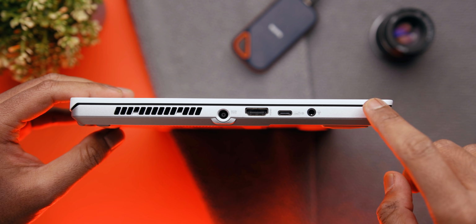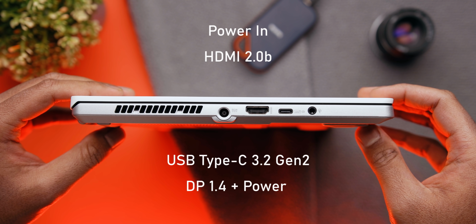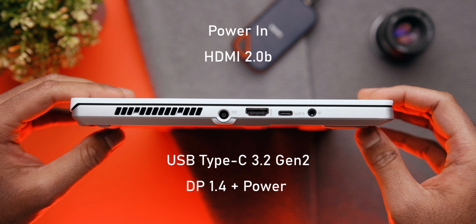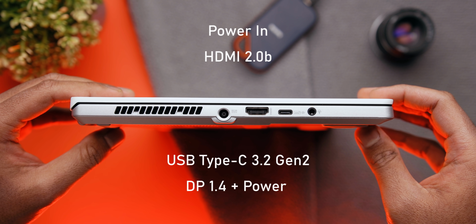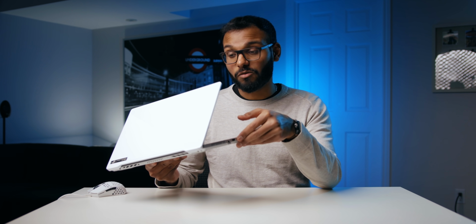Moving on to the I/O, it's really good for a 14-inch notebook. On the left-hand side, there's power in, HDMI 2.0, USB 3.2 Gen 2 Type-C with DisplayPort 1.4 pass-through and power delivery. Now, just to clarify on that power delivery, this notebook can only accept 65 watts over that Type-C port, but also do keep in mind that it does limit the performance of the laptop.